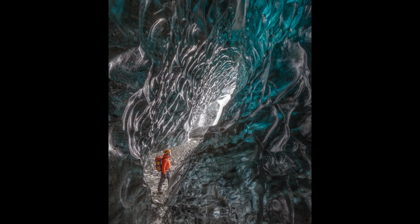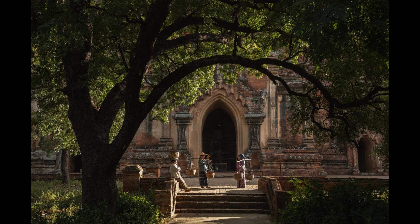Number 5, frame your subject. Natural frames are everywhere. It doesn't matter which genre of photography you're in, find them, use them.